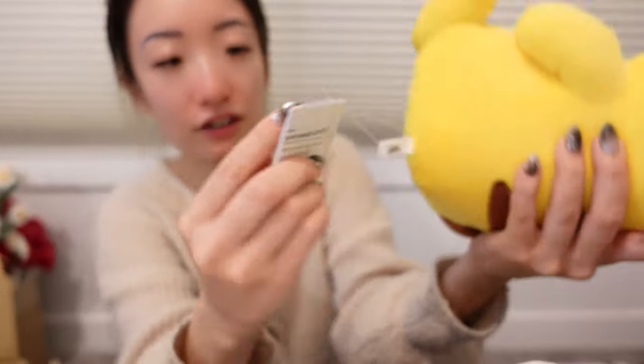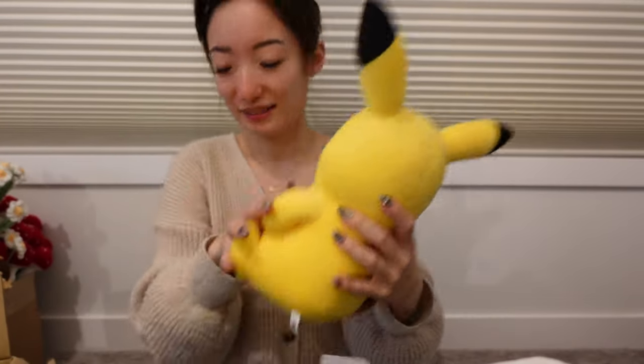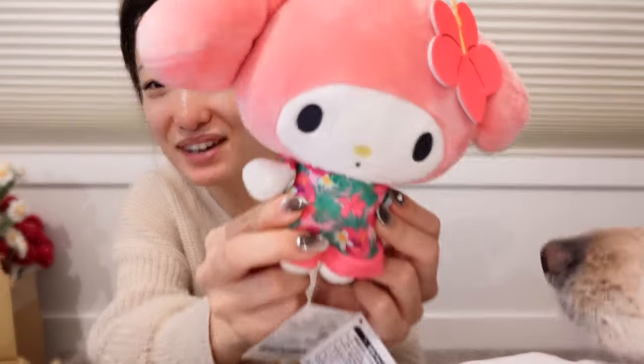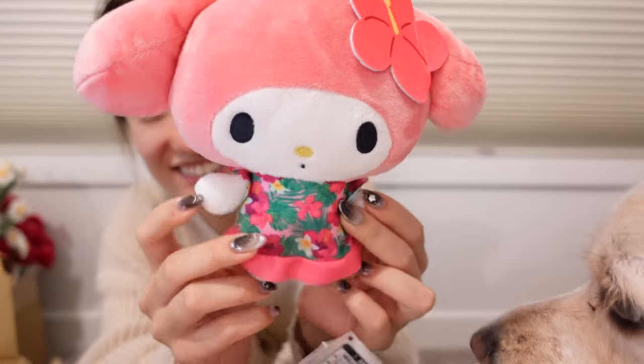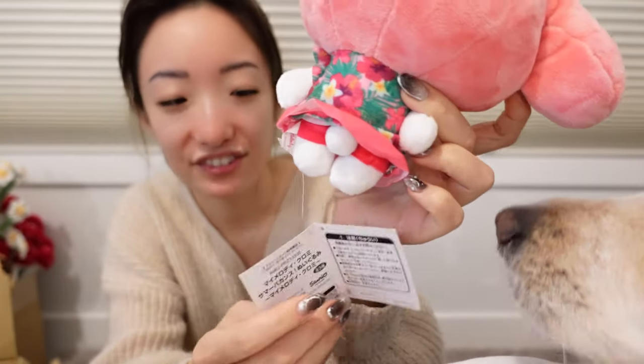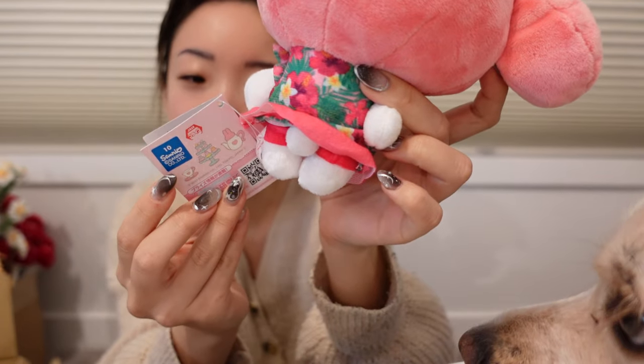They're all officially licensed merch, which is super exciting. Oh, that's Taku. But yeah, we got that one. We got a random Sanrio small plushie gacha. And I got, it's a little My Melody. She's so cute. She's wearing a little Hawaiian dress. Very cute. And again, they are all officially licensed.